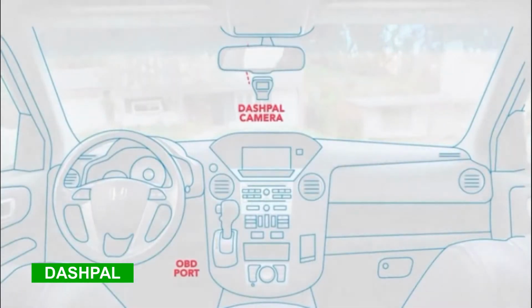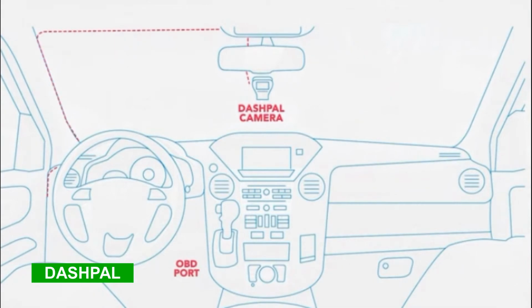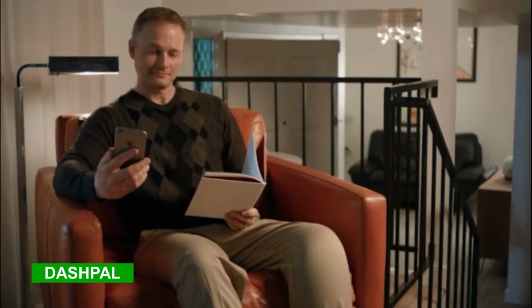Installing DashPal takes only a few minutes and can easily be done without special tools or know-how. DashPal gives you real-time information on your car's location, health, and safety. DashPal, because you care about your car.